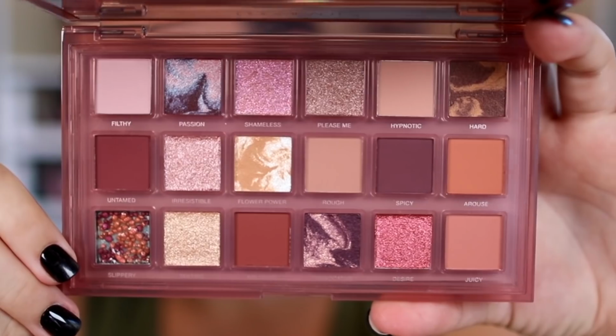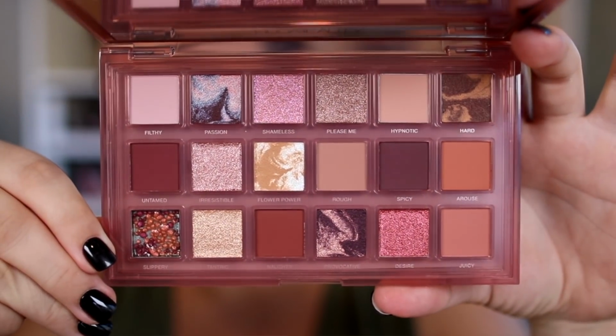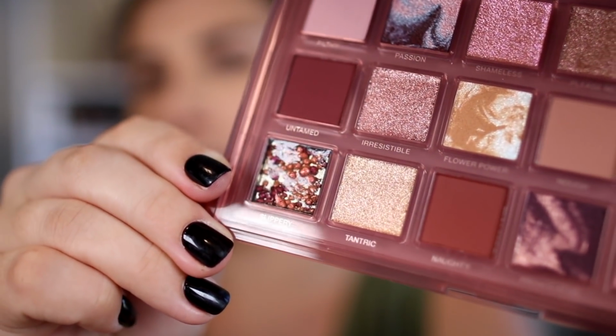The other palette that I knew I was going to pick up was the Naughty Nudes palette, and this, oh my god, this is perfect in time for fall. Like, look at these red-based chocolate, brown, burgundy, purple, plummy, oh my god. So I swatched this and I was like, yes, absolutely.